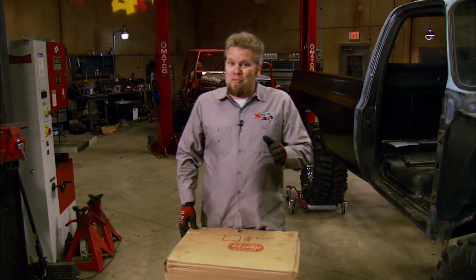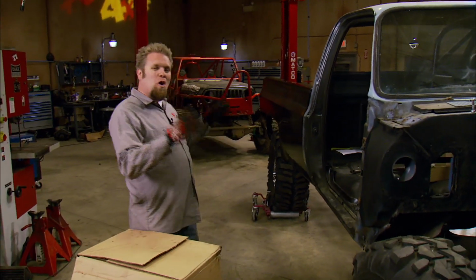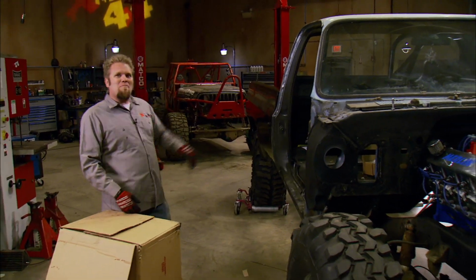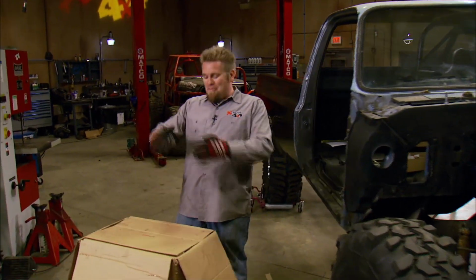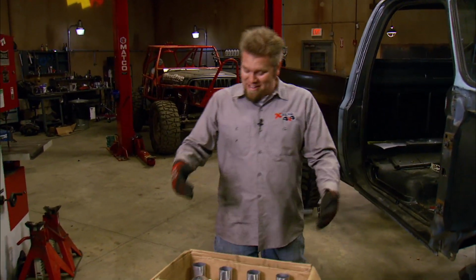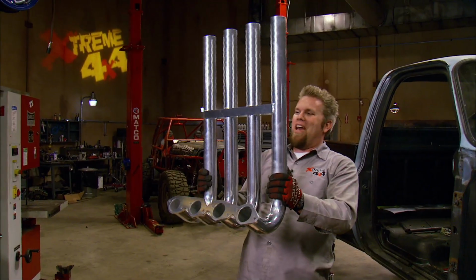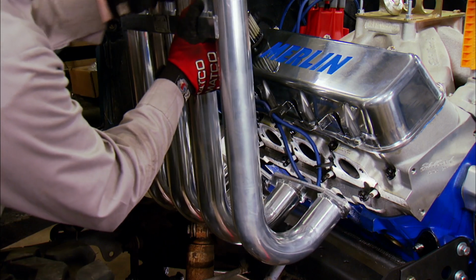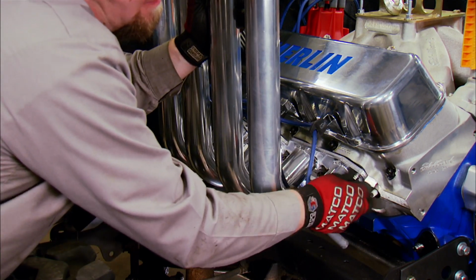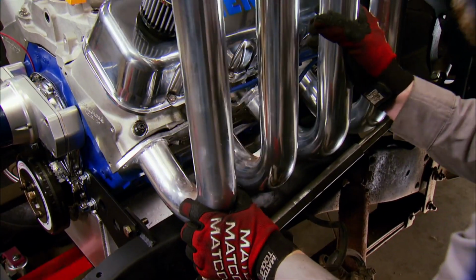Now, when it came time for us to pick a set of headers for this truck, it's pretty obvious the way we're gonna go. I mean, come on, we got a big old school GMC truck, boggers out back, swampers up front, and a big block under the hood. So really, when it came time, there was only one choice, and it is a set of Zoomies from Hedman Hustler. These monster 2 1/4 inch individual upturned exhaust tubes will flow like a mother, thanks to their zero restriction mandrel bends. Plus, the ceramic coating will ensure that these Zoomies look good forever.